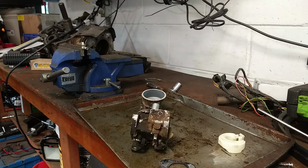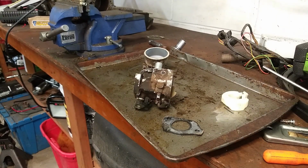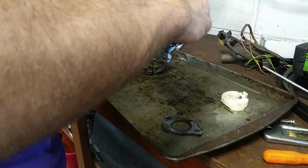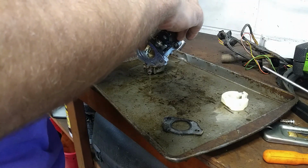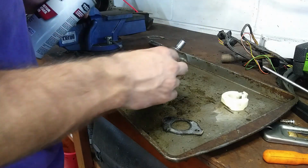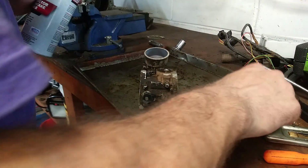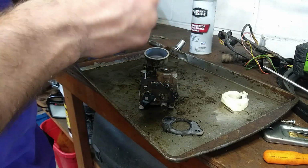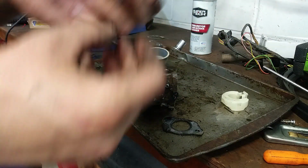Part of me wants to just leave it out. I need to take a little carb spray to it, though. That's a first. Because there's a fuel filter on it, like I said, part of me really just wants to leave this out. But then it'll get into the carb, right? Man, I don't know. It doesn't even look like it belongs in there.